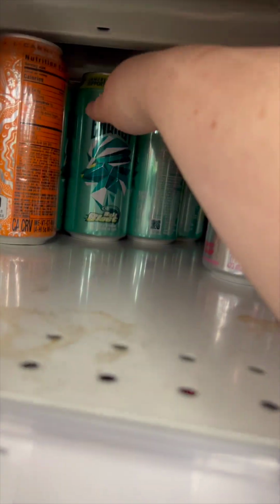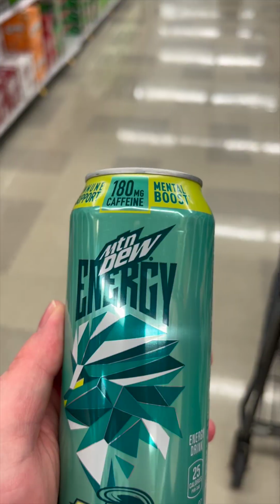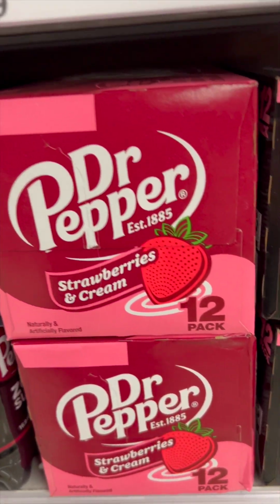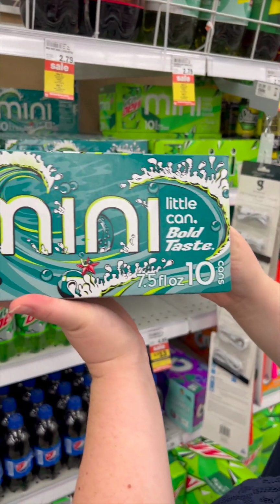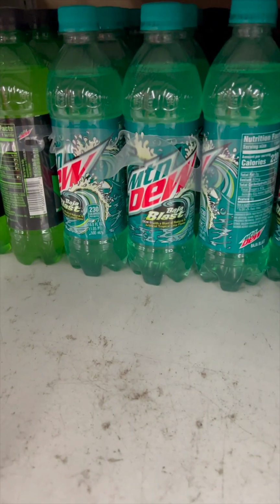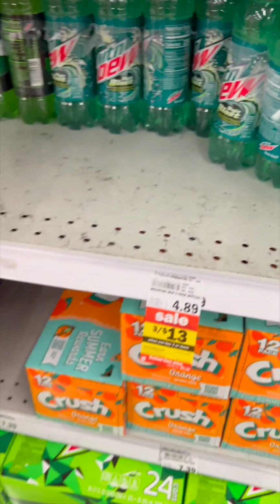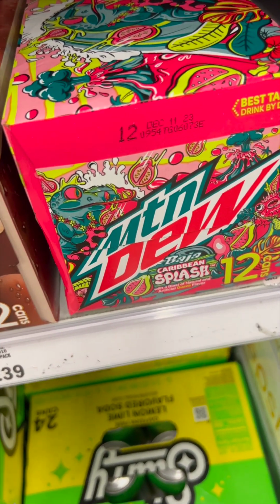I spotted this from across the aisle. Mountain Dew Energy Baja Blast is back for the summer. Listen, I'm getting one. The best Dr Pepper right there. I found mini cans of Baja Blast. We need big cans. But I want it. We've got bottles, but not normal size cans of Mountain Dew. What are you doing to me? They have the Caribbean Splash Baja. We got to try that still.